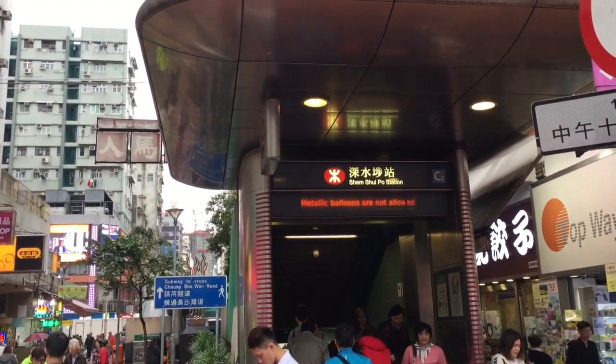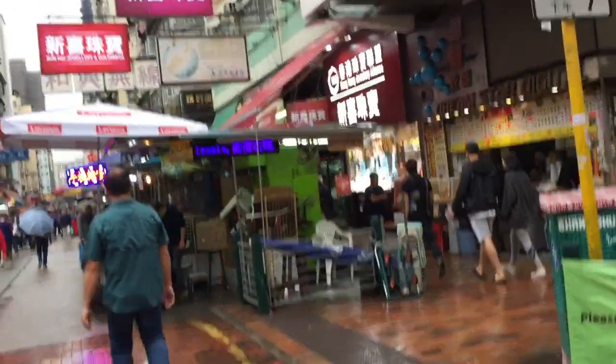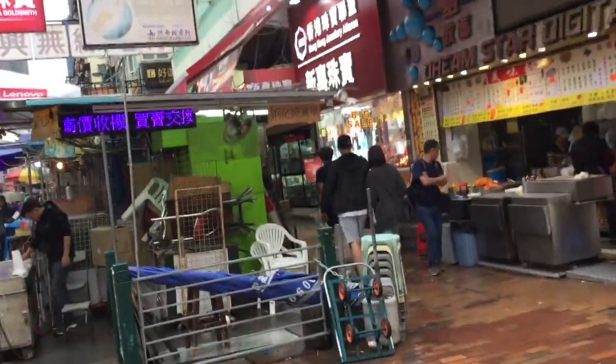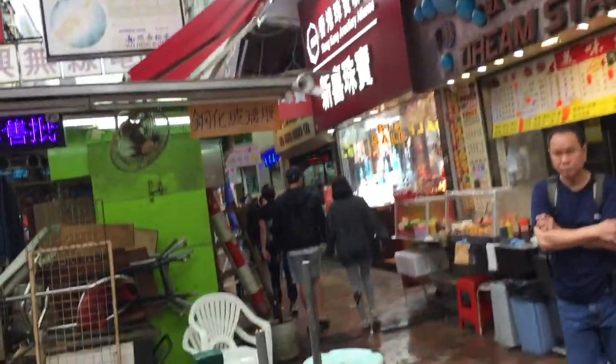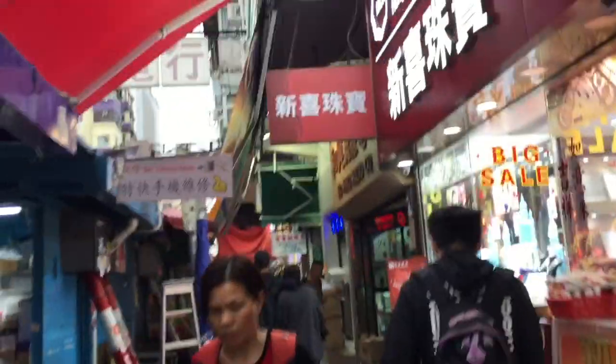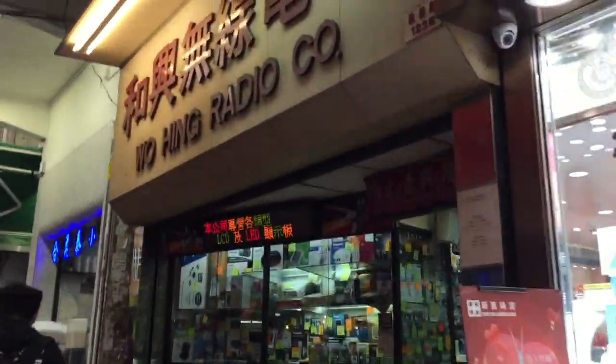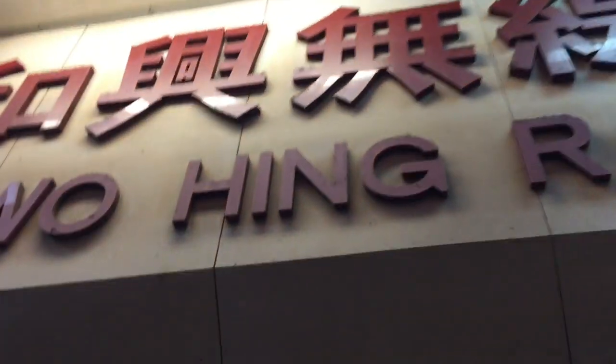The other shop in Apliu Street that I want to show you is the Wo Heng Electronic Company. You can exit from C2 of the Sham Shui Po subway station and walk this way to go to the Wo Heng Electronic Company. Don't go there on weekdays between 1 to 2 p.m. because they shut down for lunch, so you will not be able to go in.